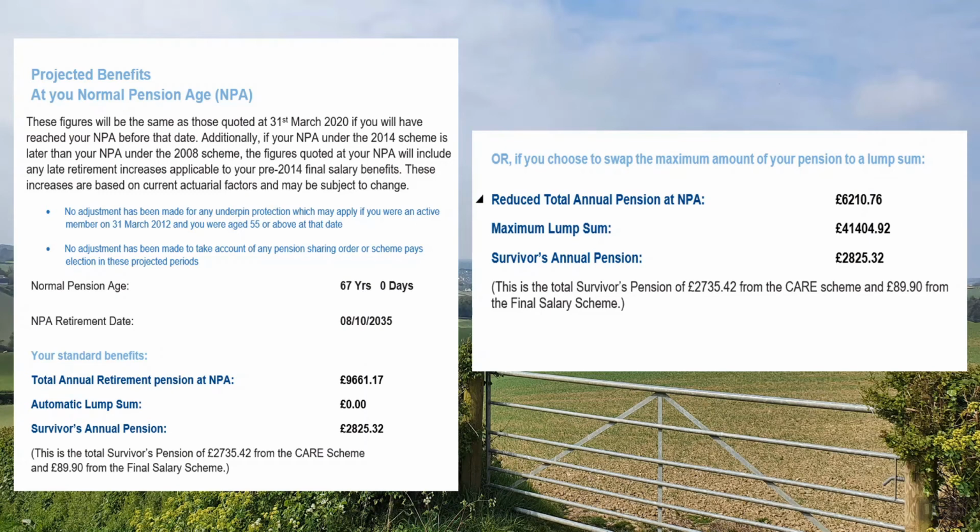The figures quoted at your normal pension age will include any late retirement increases applicable to your pre-2014 final salary benefits. These increases are based on current actuarial factors and may be subject to change. Your normal pension age and date are shown. If you are over your normal pension age, the figures in this section may be blank. In this case, your benefits as at the 31st of March 2020 are the ones that will be payable now.